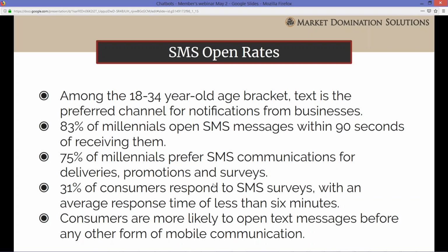Interestingly enough, for 18 to 34, text is the preferred channel for notification from businesses. 83% of millennials open SMS messages within 90 seconds of receiving them. 75% of millennials prefer SMS communications for deliveries, promotions, and surveys. 31% of consumers respond to SMS surveys. That's actually not me, but that's okay. I don't respond to a lot of surveys. I have to really like the company. Consumers are more likely to open text messages before any other form of mobile communication.